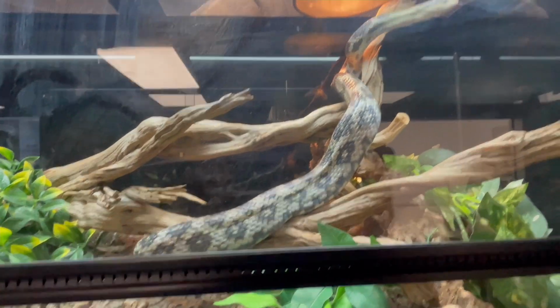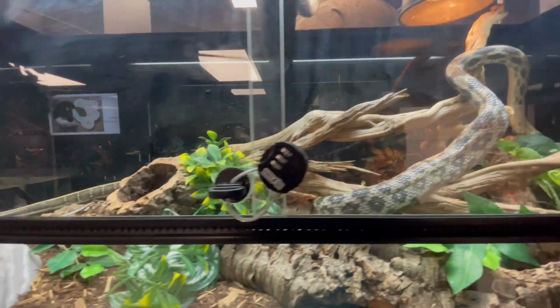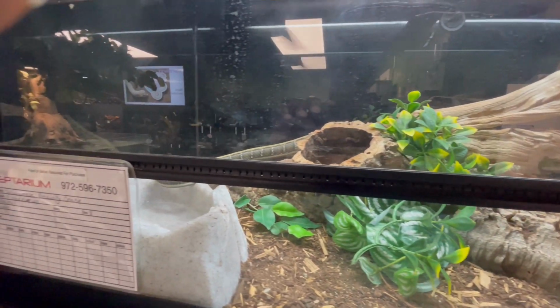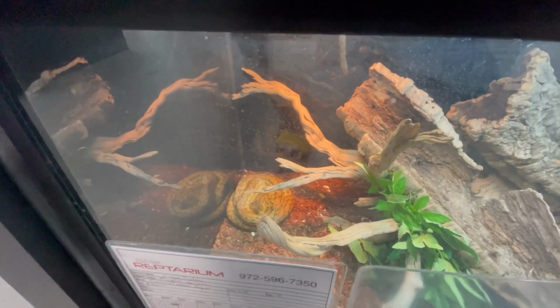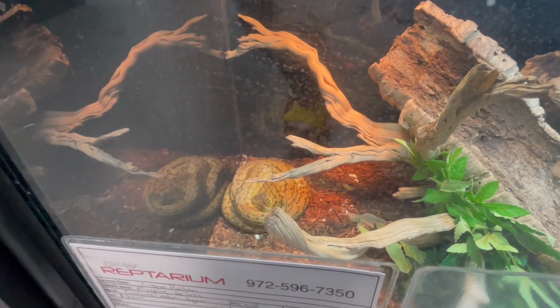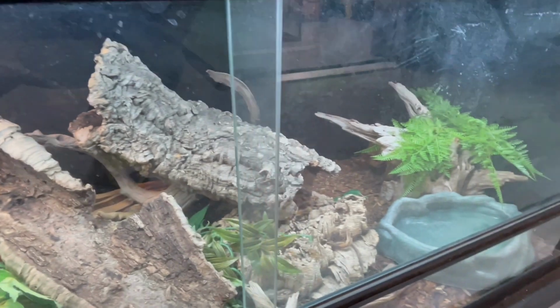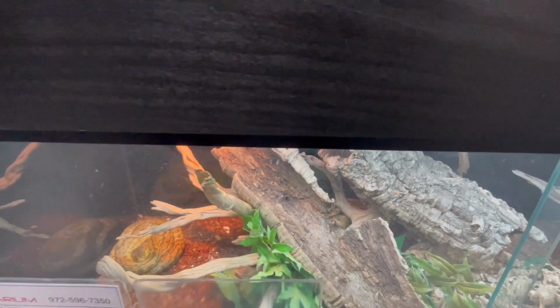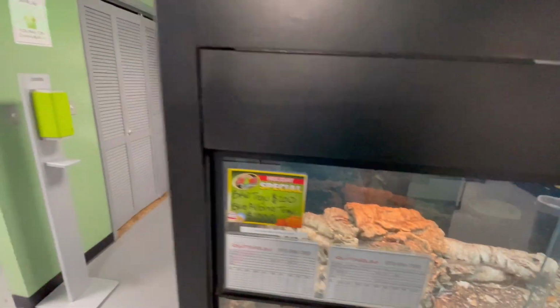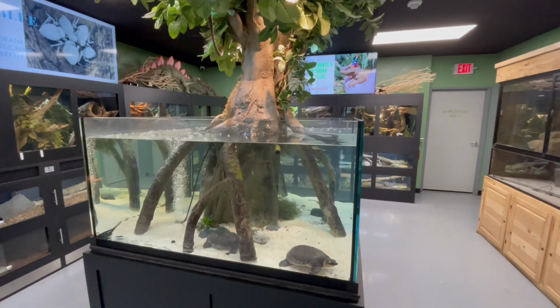I mean, just take a look at the setups, guys. Aeration up top, plenty of hiding spaces. It's really bioactive. It's a carpet python chilling in the back there. Again, great setup, natural hiding places. Good water dish for it to drink out of. I mean, it's just really cool. But hey, check this aquarium out, guys. Look at that.